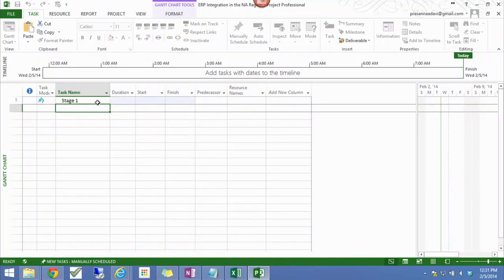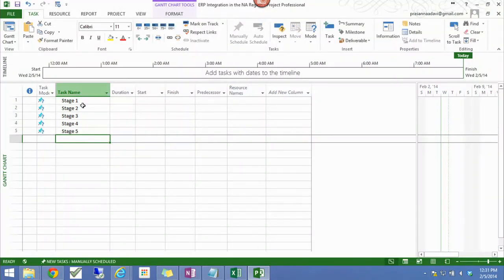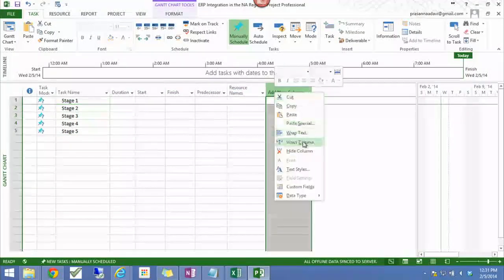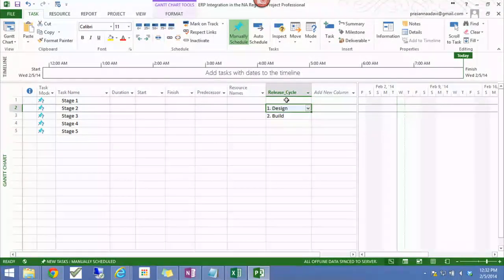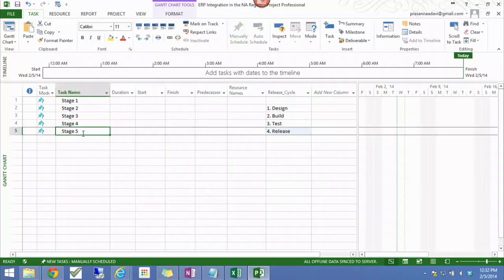Stage 1, stage 2, stage 3, stage 4, stage 5. Okay, so under each stage, I could add more tasks. I could do a lot of stuff. Same concept here. The task level field is available right here. So I would say, okay, stage 2 aligns to build, stage 1 aligns to design, that one doesn't align to anything, that one aligns to test, and that one aligns to release. I'm throwing out an example. Your major project could actually have a template that goes across 500 tasks. So again, you should have only 4 tasks that align to this release process. Okay, so I'm going to leave it at that.